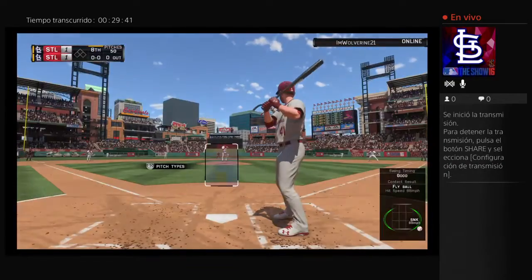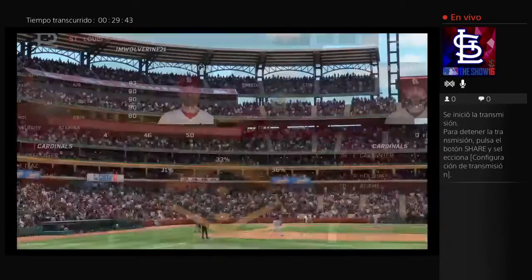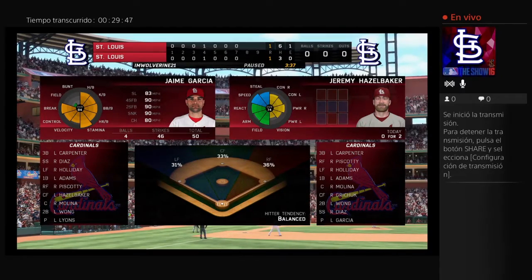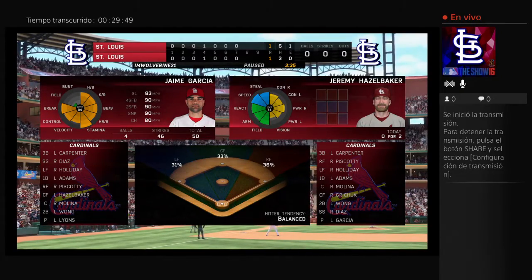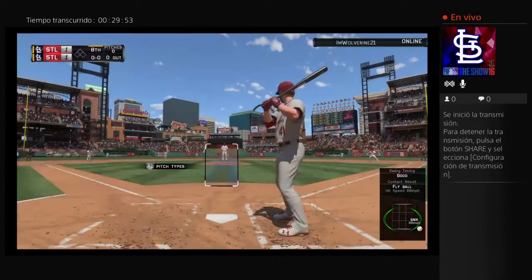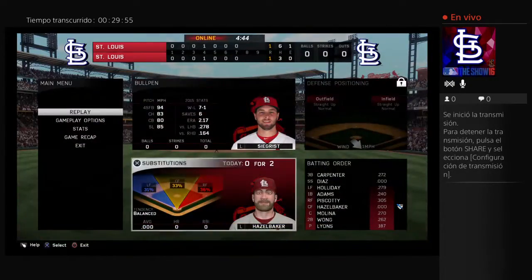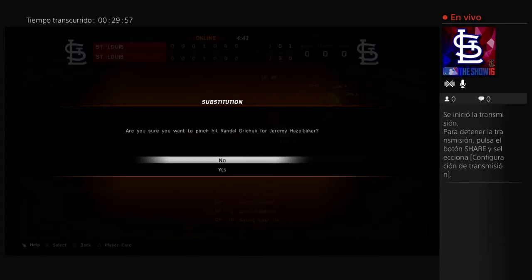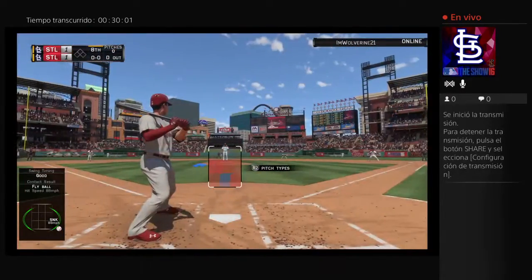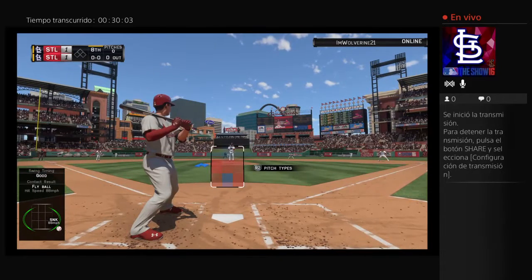Number 41 will dig in. 0-for-2 in the ball game. Kevin Siegrist will be summoned from the bullpen now as he'll take over. Randal Grichuk is going to be asked to get things going here as a lead off the top of the 8th.